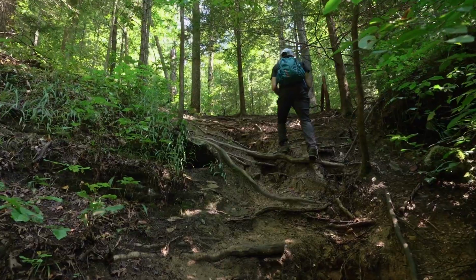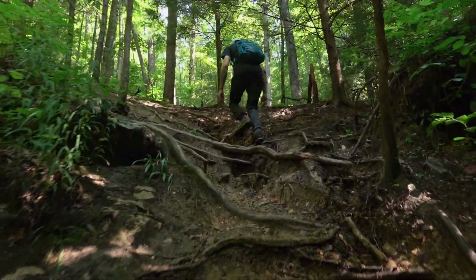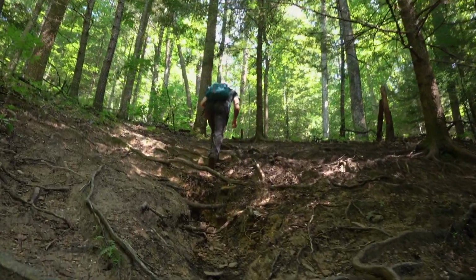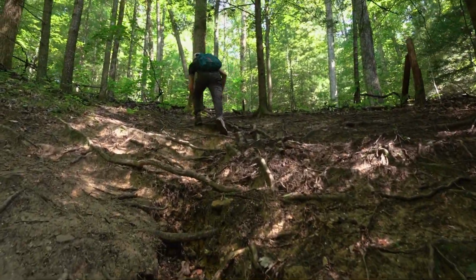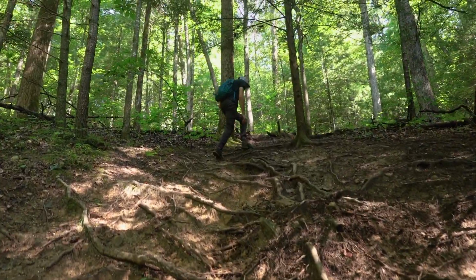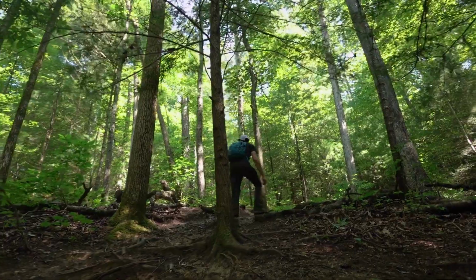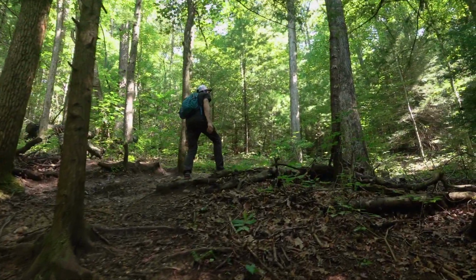So this first trail we're taking will bring us up to the Natural Bridge, which is definitely a must-see if you come out here. It's got beautiful views, but on a nice day like today, there's probably going to be a lot of people up there. It's not such a bad thing, but we'll probably just go up, show you around a little bit, and then head back down to get some lunch before we hit some other trails today.